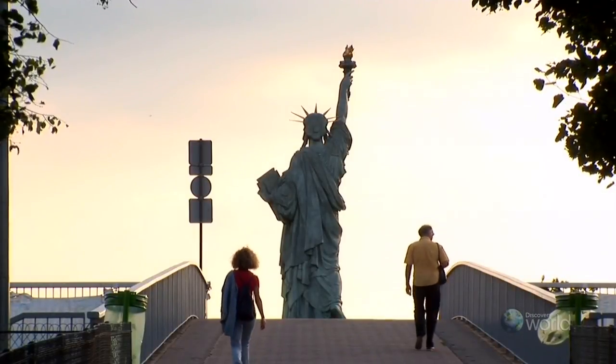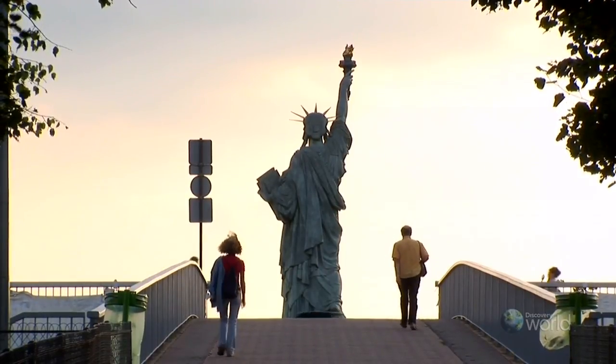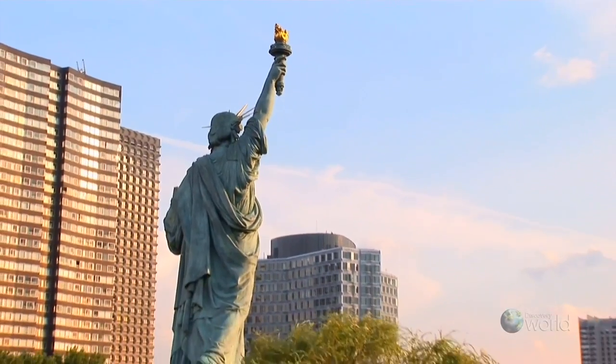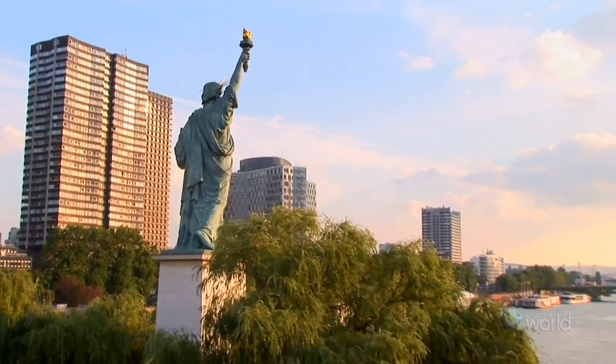At the other end of Ile des Cygnes, you'll find something you may not have expected to see in Paris. A 22-meter, or 1/4 scale, version of the Statue of Liberty by Frederick Bartholdi.